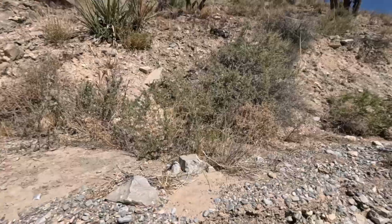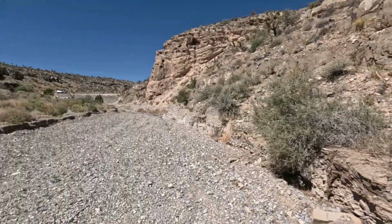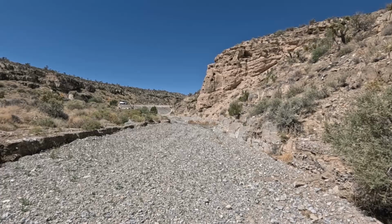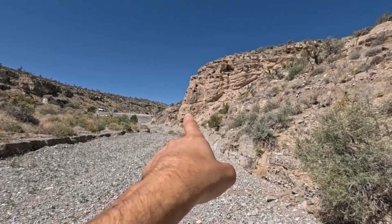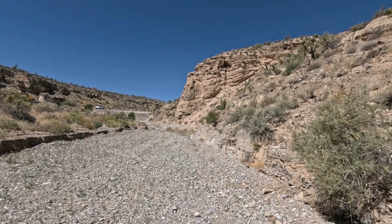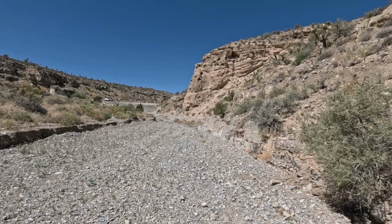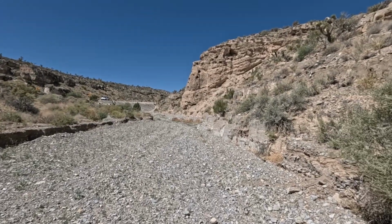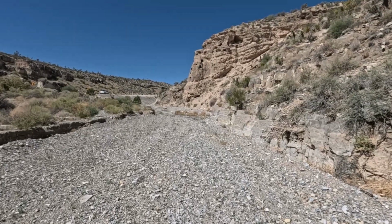So yeah, all of this at one little stop. Okay. And I'll leave you with a shot up the wash. Again, there's our alluvial colluvial deposit. We got the Bird Spring Formation, which is 300 million years old. A full description of the formation is in the video description below.